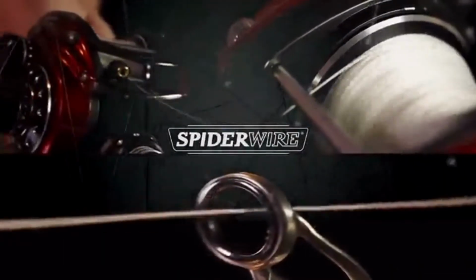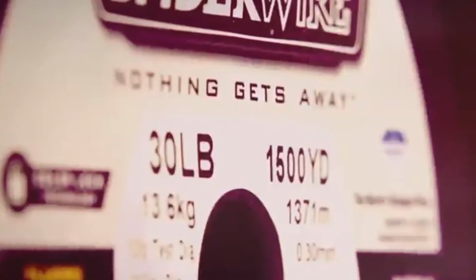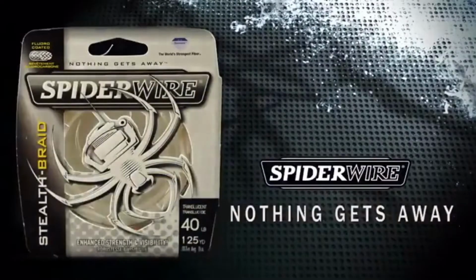Spiderwire Stealth comes in break strengths from 6 to 100-pound test and a variety of popular spool configurations, including 125, 200, 300, 500, 1500, and 3,000-yard spools to fit your needs. Spiderwire Stealth. Nothing gets away.